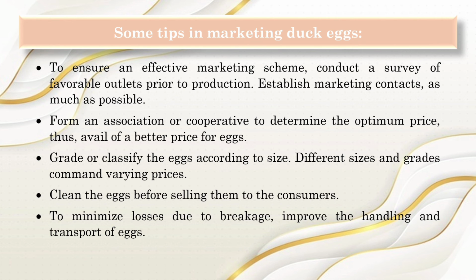These are some tips in marketing duck eggs. To ensure an effective marketing scheme, conduct a survey of favorable outlets prior to production. Establish marketing contacts as much as possible. So basically, you have to find the connection to producers or manufacturers that have quality products.